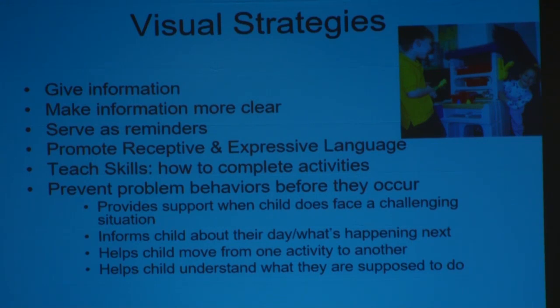It also prevents those problem behaviors. So they know what's coming up. It provides support when a child does face challenging behavior. You have your expectations set. You have visuals for those expectations. You review them, you go over them so that they can visually see them throughout the day.